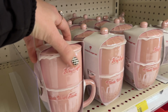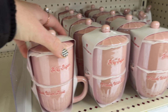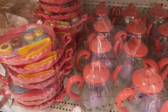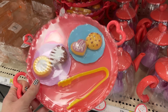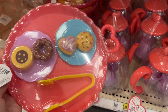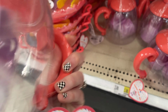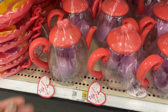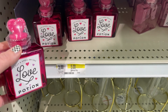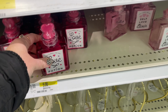Okay, sugar, okay, measuring cups. Oh, cream and sugar set, $5. Honey pie. I really love these. I want to get them for my nieces. Cookies on it and my tea. Oh my god. Tea set. Also, those cute bottles. Five. $1.